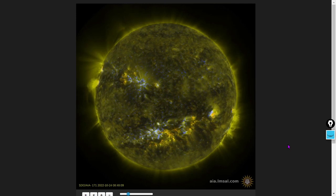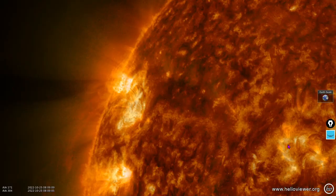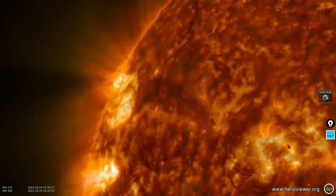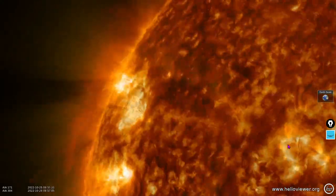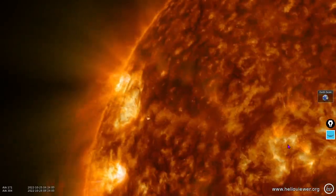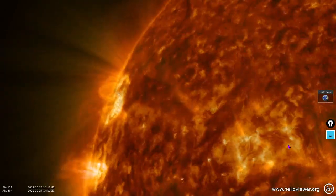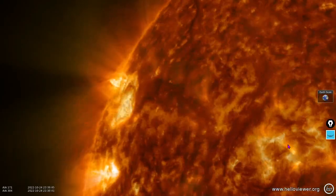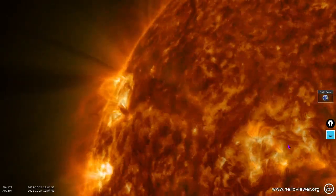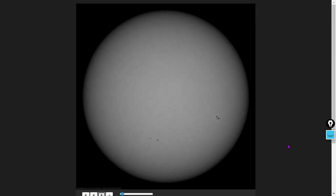So looking up there in the upper left corner, the northeastern quadrant, you'll see sunspot 3131. And it is quite large. It's got multiple umbrae around it there. It's definitely beta gamma class, and we may have more named sunspot groups as well. You can see the size of that quite large umbra there moving in.